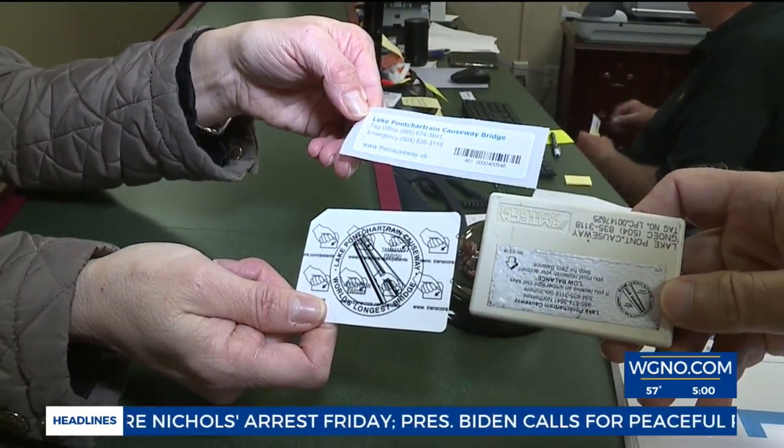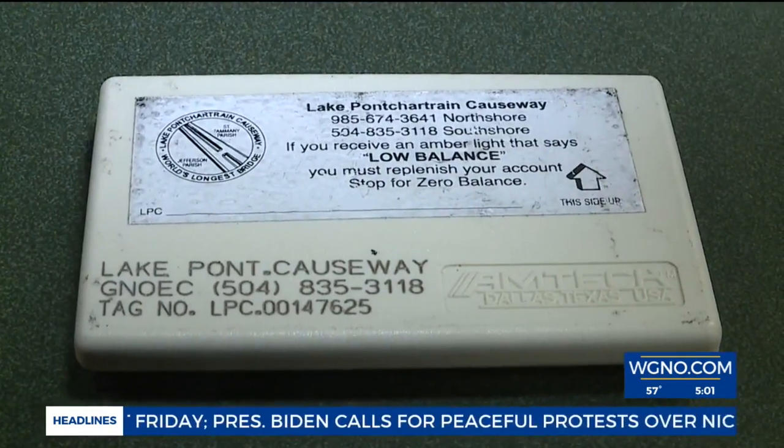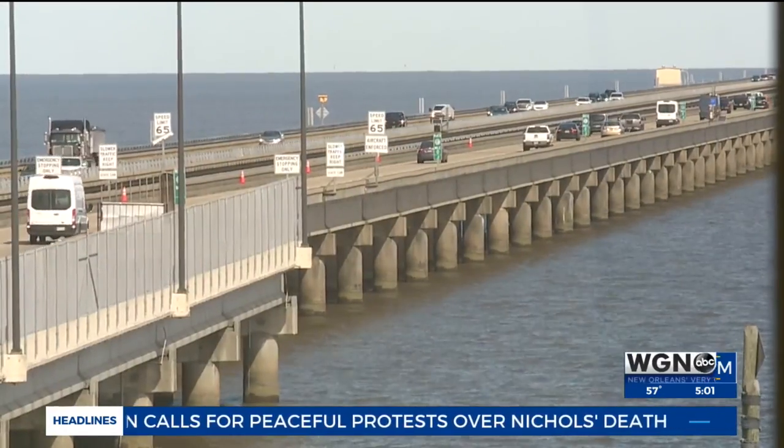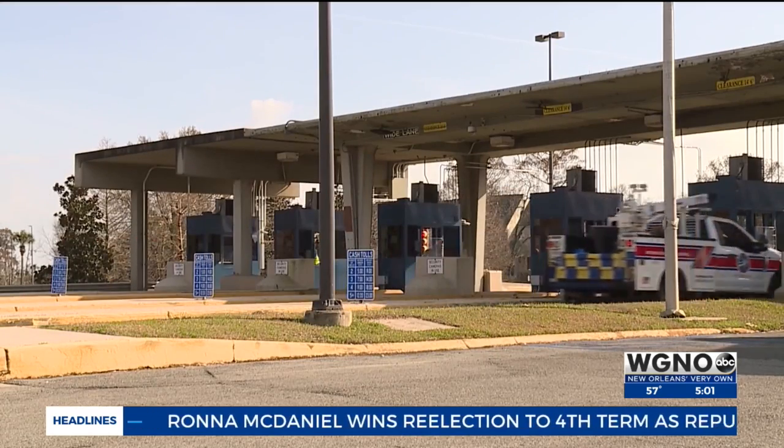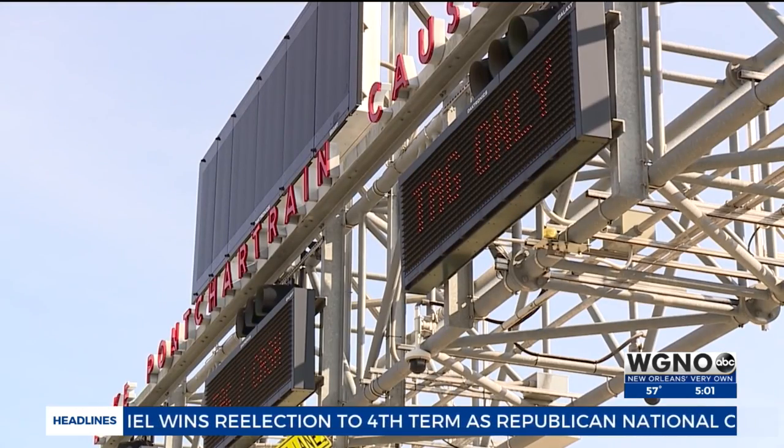The old stickers and toll tags will no longer get you across the bridge, says Carlton Dufreshow with the Greater New Orleans Expressway Commission. Unfortunately, it will not work, and you'll probably have to go through a cash lane and pay cash at the toll plaza. They're going to become no mores.